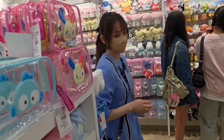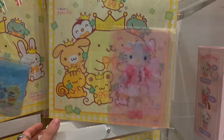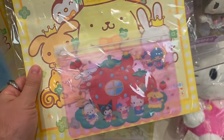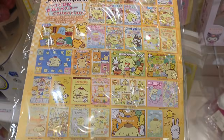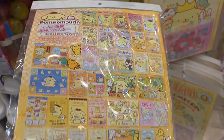I'm not too sure why, but they're no longer available. So I've got a Legacy Pom Pom Purin. I think I'm actually going to get one of these. This is only 330 yen, and it's celebrating Pom Pom Purin's birthday that's upcoming, which is the 30th anniversary. And they've all got limited exclusive items on the very front of it. And then I think on the back you see all the pages that either have come before or inside. I'm not too sure, but I think it's really cute, and I think it's definitely worth picking up for 330 yen.